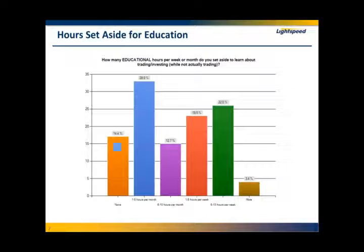Now, how many hours are you actually setting aside to improve your knowledge of research techniques and technical analysis and so on? So we asked how many hours per week or month are you actually spending? So 14.4% of the respondents said they're spending no time at all. But 85% said they were spending at least an hour a month on improving their education related to trading and investing by doing some kind of educational activity.